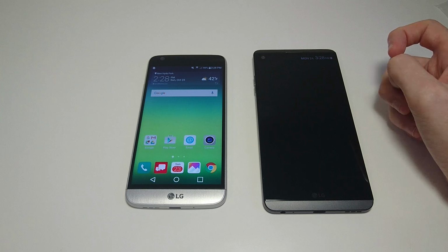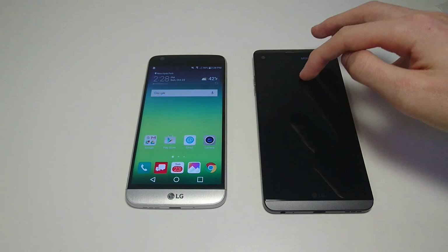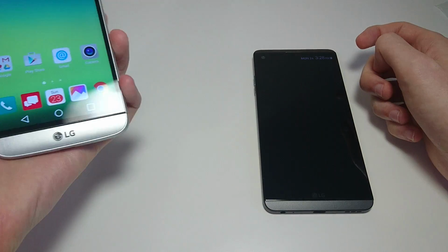Now the G5 is a lot cheaper. It's around 420. The V20 starting at around 700, maybe a little bit less. So again, a lot cheaper for the G5 at this point. Marshmallow versus Android N. And both do have always on screen displays, which I'll show you in a second.